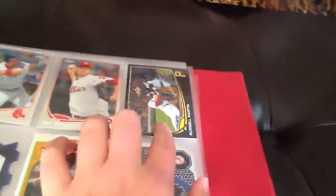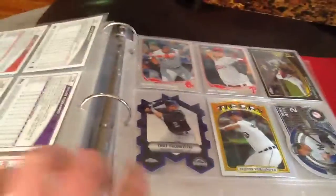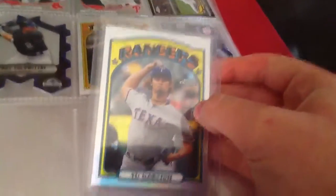I got the black of Russell Martin. That's out of 100. Die cuts. Got the Troy Tulowitzki Chrome Connections die cut and the Jeter die cut. It's a pretty good card. And I got a 72 Chrome of Verlander and 72 Chrome of Darvish.